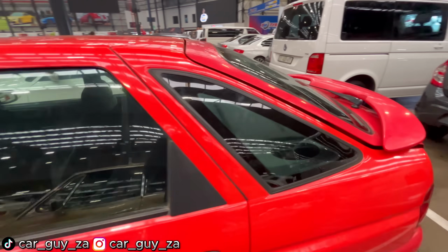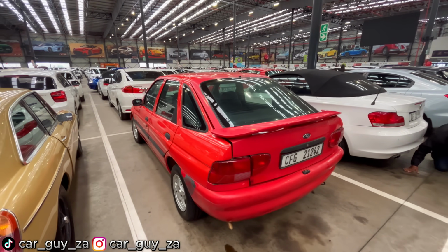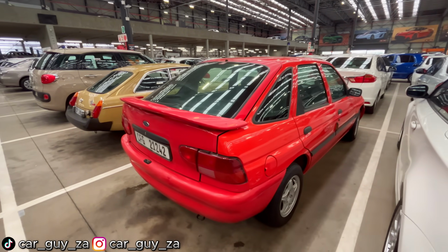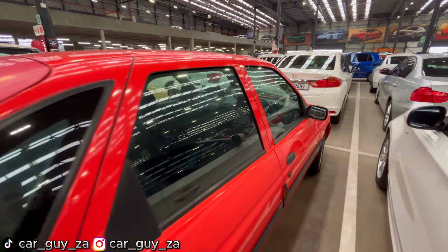Moving to the rear, you will notice that this car has a two-tone color, so it's orange and red on this side and more orange and more red on this side. So I think that the previous owner really tried to make this car change colors.